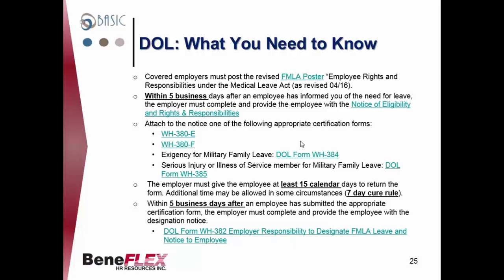Please use these forms. When you Google these forms and you print them off, don't add your logo to it. Don't make any changes is my recommendation.